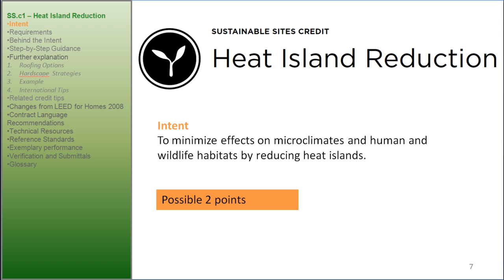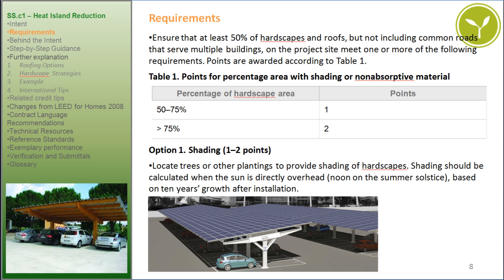Heat Island Reduction. Intent: to minimize effects on microclimates and human and wildlife habitats by reducing heat islands. It is possible for 2 points. Requirements: ensure that at least 50% of hardscapes and roofs, not including common roads that serve multiple buildings on the project site, meet one or more of the following requirements. Points are awarded according to Table 1.